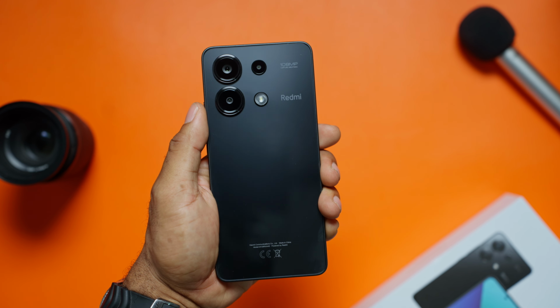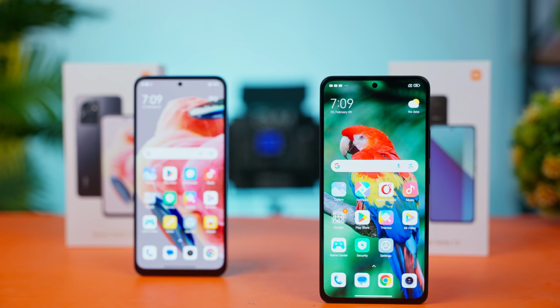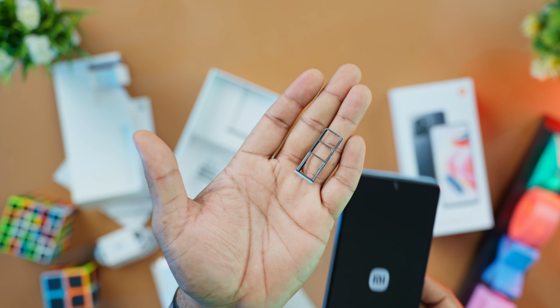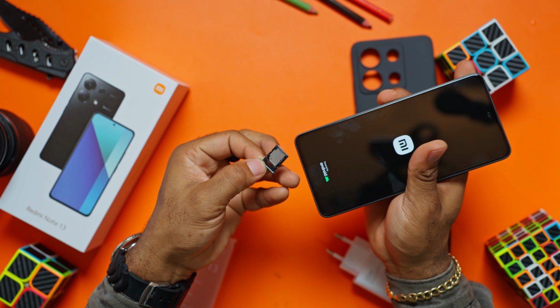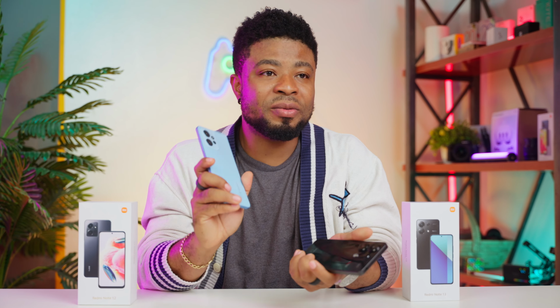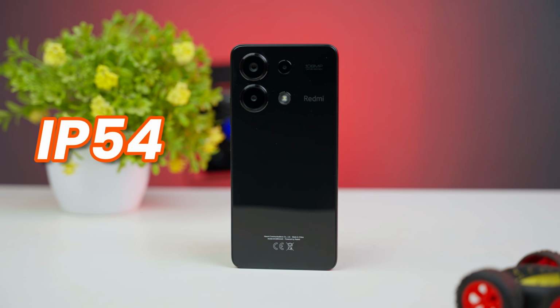First off, the Note 13 is a bit smaller than the Note 12 here, so it's easier to handle. And instead of the old dual SIM tray you get on this device with a dedicated micro SD card slot, they've gone for a hybrid SIM tray this time. Plus, they've upgraded the IP rating here from IP53 to IP54, giving this a little bit more durability.